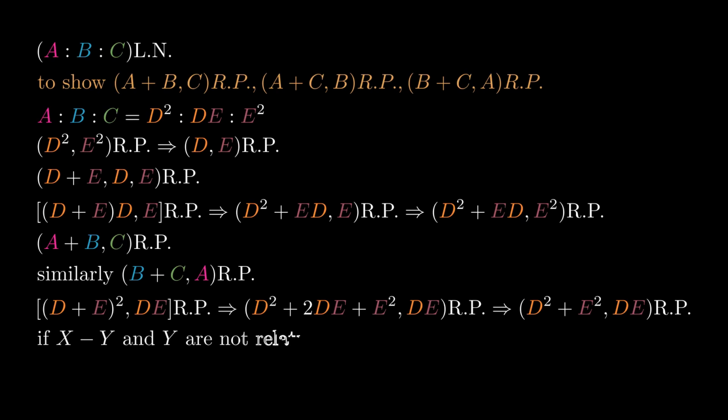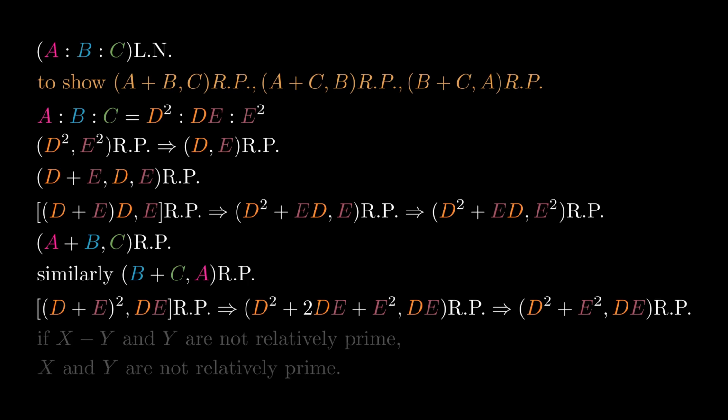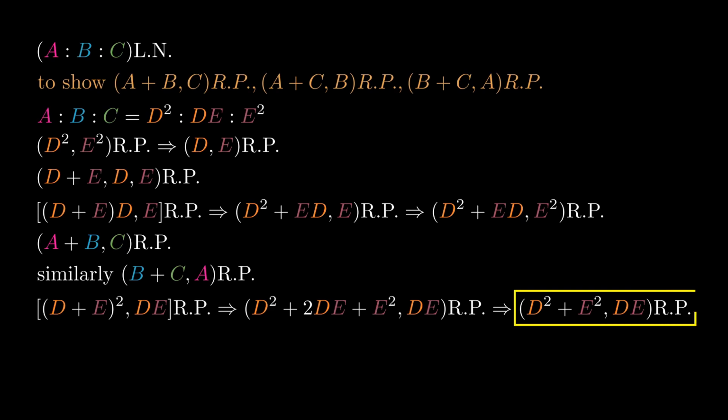That last logical jump comes from the idea that if x minus y and y are not prime to each other, x and y are also not relatively prime to each other, because we're only changing x by a factor equal to y. So, d squared plus e squared and de are relatively prime means a plus c and b are relatively prime.